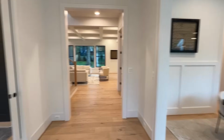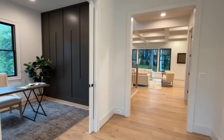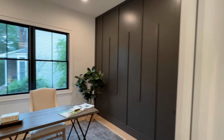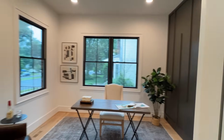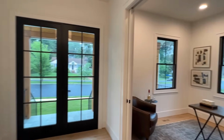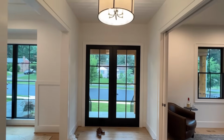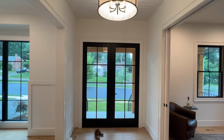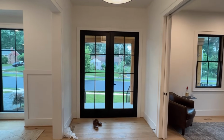All right, let's get this tour started. And it just started to rain outside, so got in just in time. All right, so let me show you the entrance here. So we got this nice big light fixture. Got the beautiful front door here.